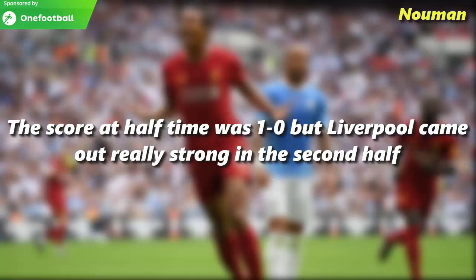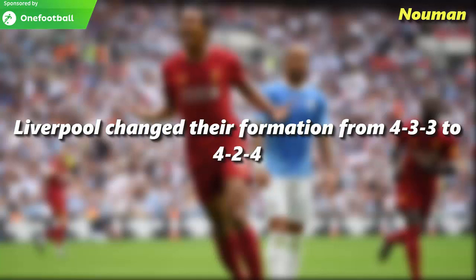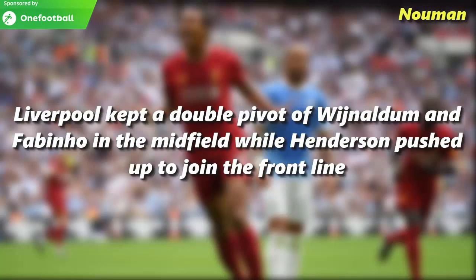The score at halftime was 1-0, but Liverpool came out really strong in the second half. Liverpool changed their formation from 4-3-3 to 4-2-4. Liverpool kept a double pivot of Wijnaldum and Fabinho in the midfield, while Henderson pushed up to join the front line.